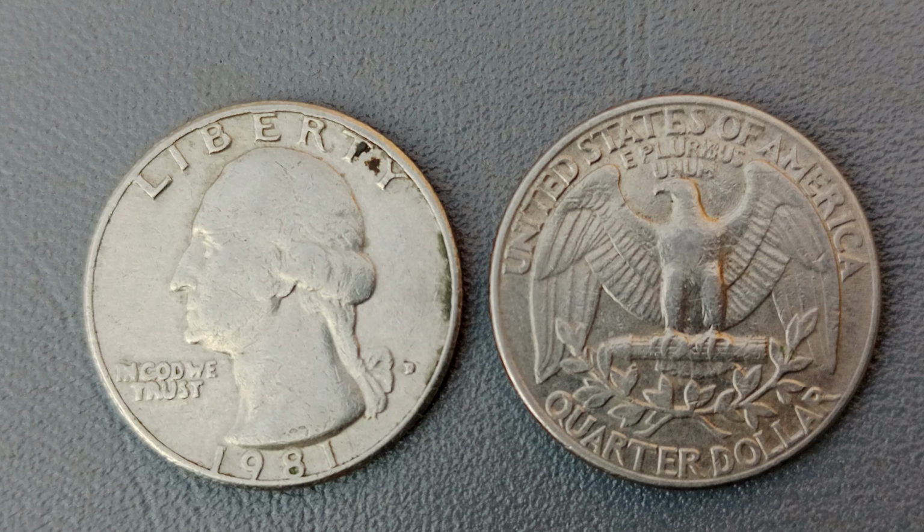Clipped planchets are already valuable errors when isolated, but when found alongside a double die, a heavy off-center strike, dramatic die cracks, and a broad strike, the cumulative rarity becomes almost unimaginable, turning the coin into a masterpiece of minting accidents that defy statistical probability.